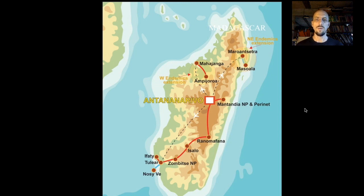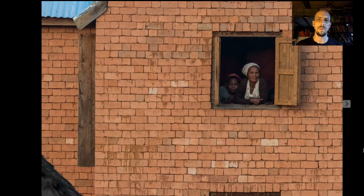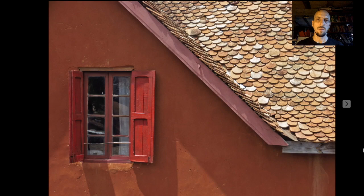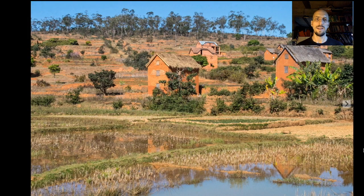Well, from Ranomafana we head north and we cross the high plateau of Madagascar. This is sort of the cultural heartland of the country, and it's a pretty densely populated area. Going through here is always a bit like traveling back in time. You have terraced rice paddies, 3-story red brick thatched houses, ox carts. It's just fascinating. Doesn't get a lot of press, but even people who come mainly for the wildlife tend to really enjoy this cultural side of the Madagascar tour. People are super friendly, kids are waving and smiling. It's just delightful.